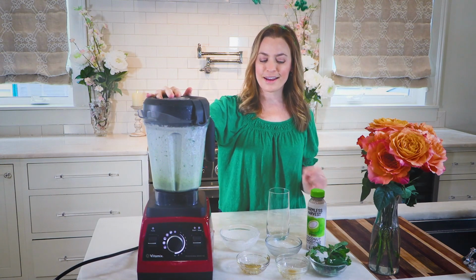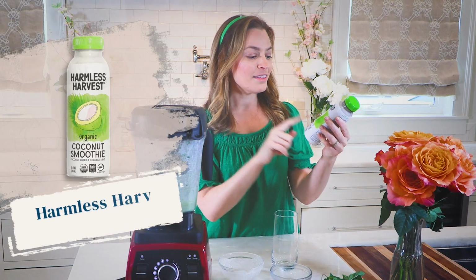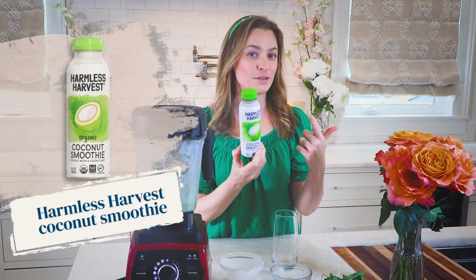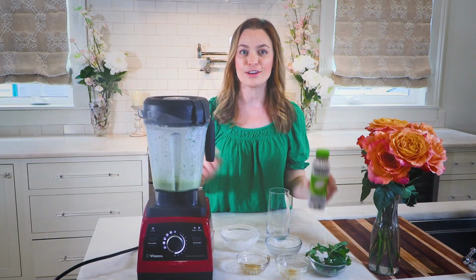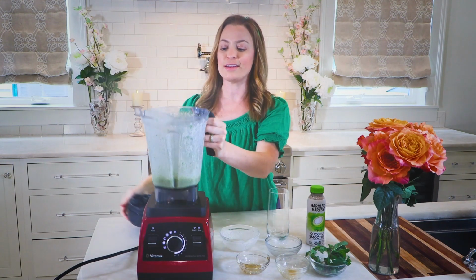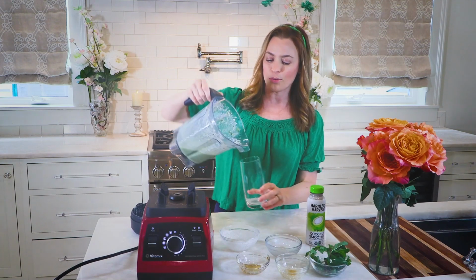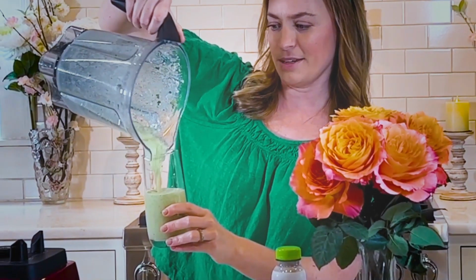Okay, once your smoothie has been blended, we also want you to know this brand called Harmless Harvest. This is organic coconut smoothie and it's made with coconut water and coconut meat. You could also use this, it's going to make it even thicker and more delicious. But once you have it all ready, know that you can add a little bit more sweetener if that's what you would prefer, or a little more or less mint leaves. It smells very minty.